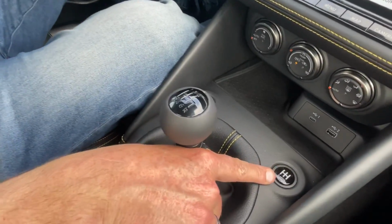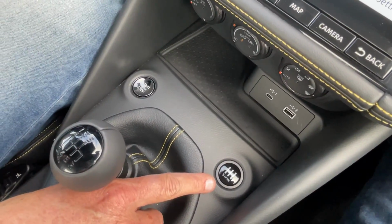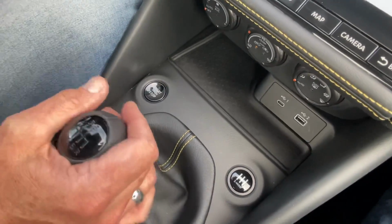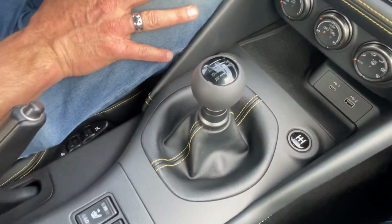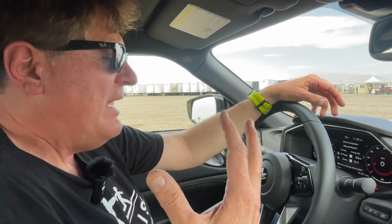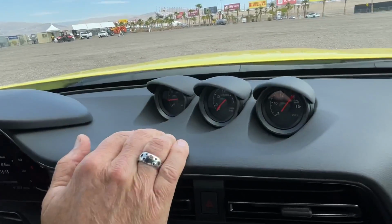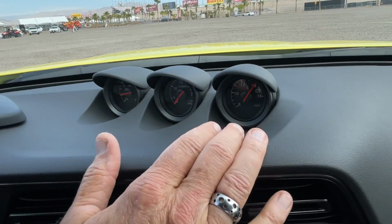And this is the magic button right there, which I love. Nissan calls it S mode. I would call it rev matching mode. If you want to drive like Paul, our race car driver, just push that and the Z will automatically match revs to your driving style. The other cool thing, a throwback to this vehicle's heritage, are these 3 little binnacles. In this case, we've got boost, turbo speed, and volts.